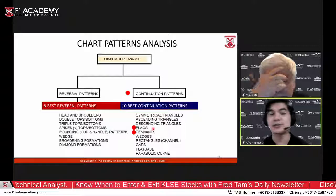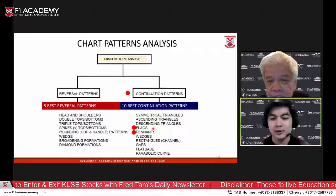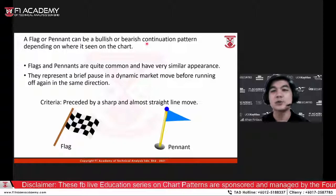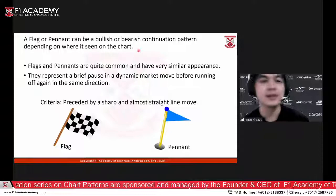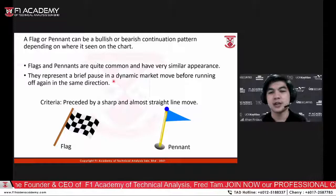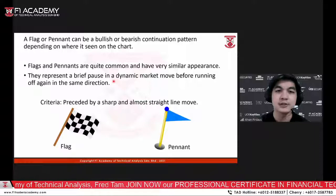Okay, so let's take a look in more detail. What are flags and pennants? A flag or pennant can be a bullish or bearish continuation pattern, depending on where it is seen on the chart. Flags and pennants are quite common and their appearance is very similar. Both represent a brief pause in a dynamic market, a brief pause, catching a breath before they continue to run off again in the same direction.